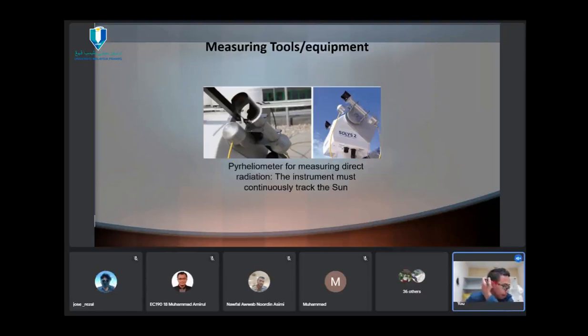Okay, I'm going to continue the remaining part of chapter 2, which is the selection criteria. There's some measurement here, measuring tools and equipment used for this application related to solar irradiance and so on. So the first one, until now I am having difficulty pronouncing this: pyrheliometer, for measuring direct radiation. It is used to measure only direct radiation.